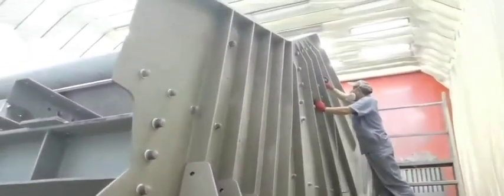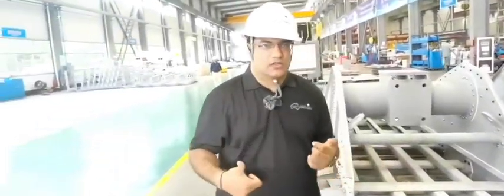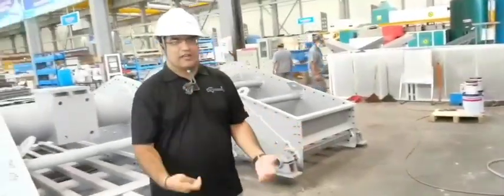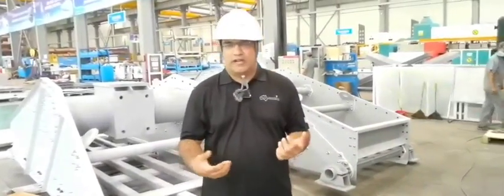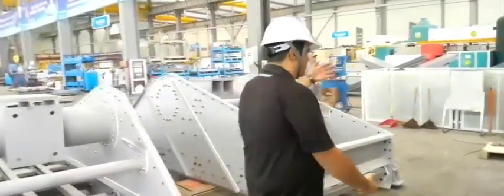So we maintain very high quality standards, and safety is the most priority for our workers. As you can see, that person is already wearing the face mask, he is having the hand gloves. All the safety standards are being followed while manufacturing the equipment. So at John Finlay, the quality of the equipment and safety of our employees are at topmost priority. Being said that, let's continue our tour.